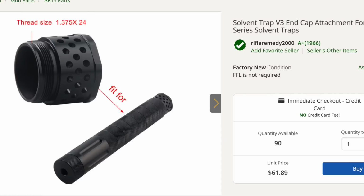I've been following his account on Gunbroker and I noticed something very interesting last night. He is still selling solvent trap parts. This is a screenshot from his Gunbroker account. Now, that leads me to the question. If 20 ATF agents showed up at your house with local law enforcement because you were selling solvent traps on Gunbroker, would you still be selling solvent trap parts?